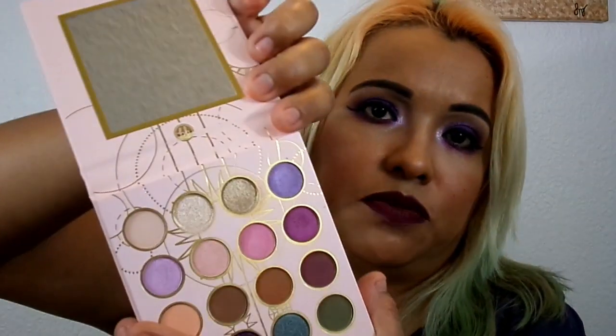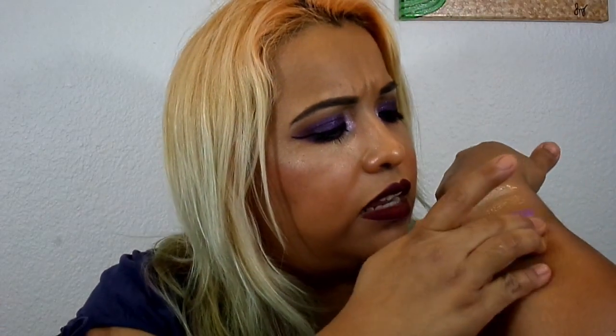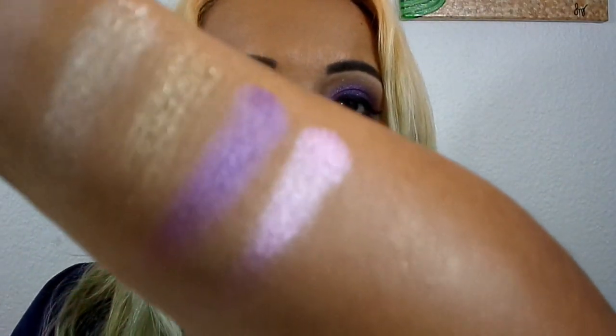And then the last one in that row is like a purple. Look how purple that is. This is a shimmer too. That's beautiful, right? It's cute. Next row, first one. This is the one that I use for my inner corner highlight. It is another shimmer purple, but this is more of a lavender one. Look how cute, perfect lilac.